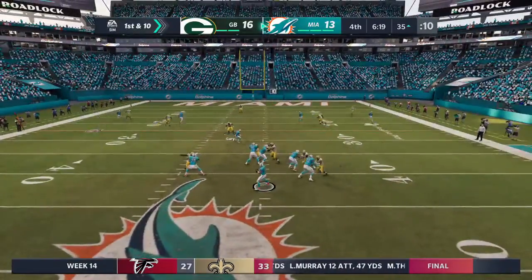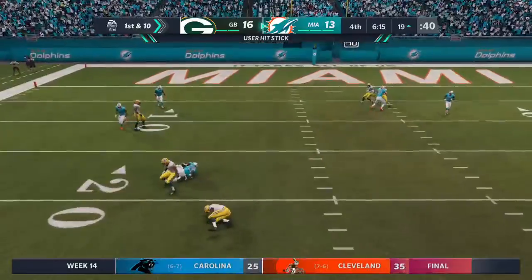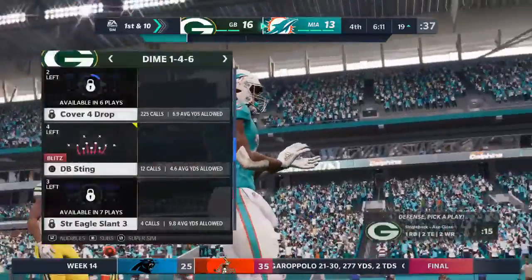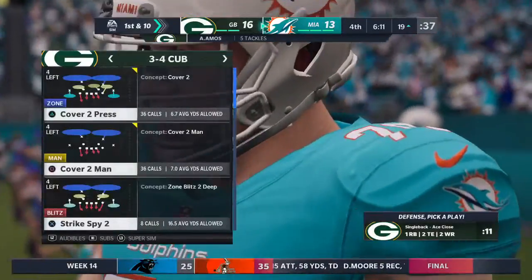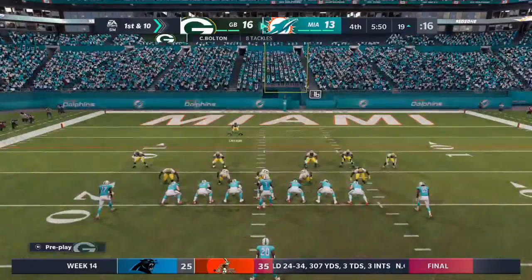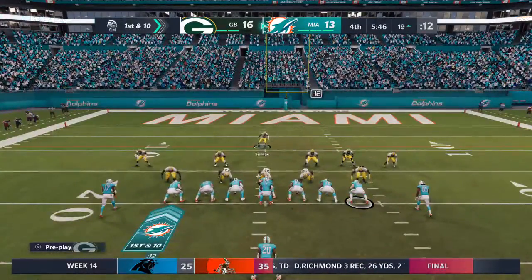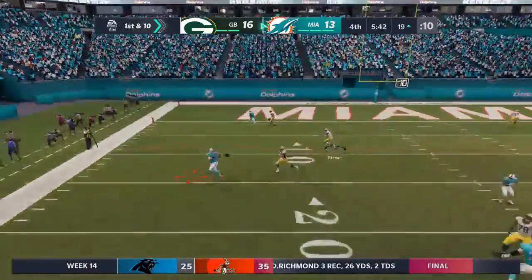And again, it's Tunga Bailoa, and he'll go underneath here to Breida. And inside the 20 before he's brought down. 17 yards on the catch and run. It's a first down. I love the drive they're working on here because they know they can take the lead with a touchdown. And so far in this drive, so good. They've moved the ball down the field with very little resistance defensively. But they better be prepared for some adjustments to come their way now.